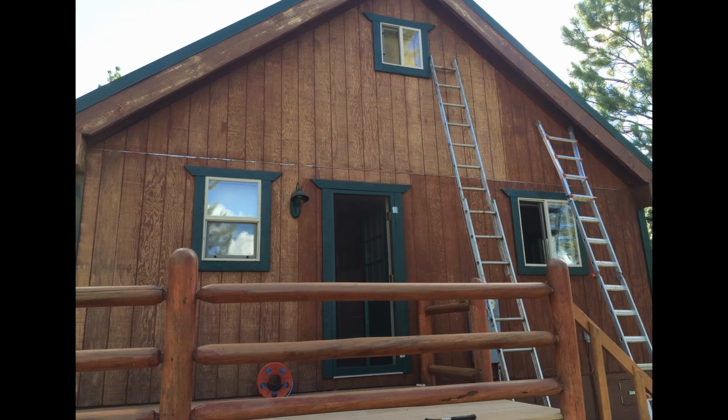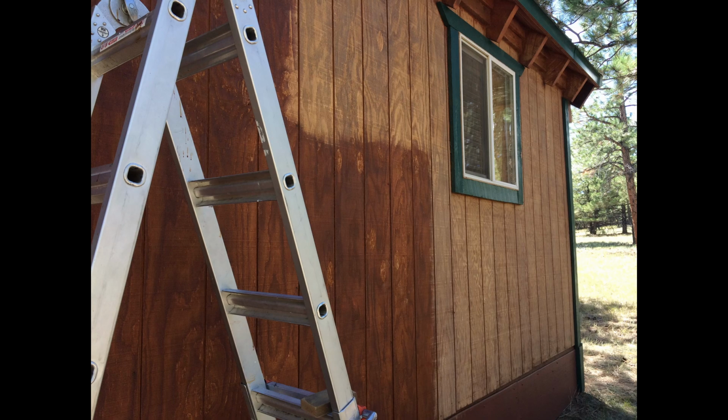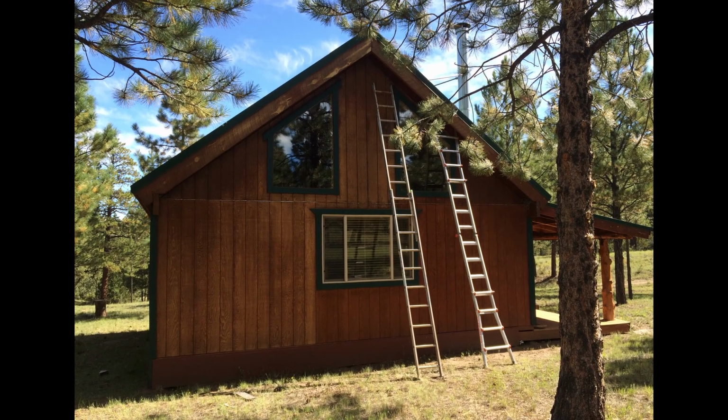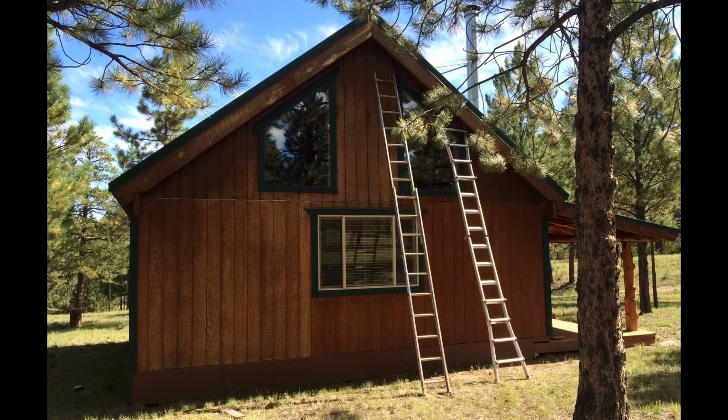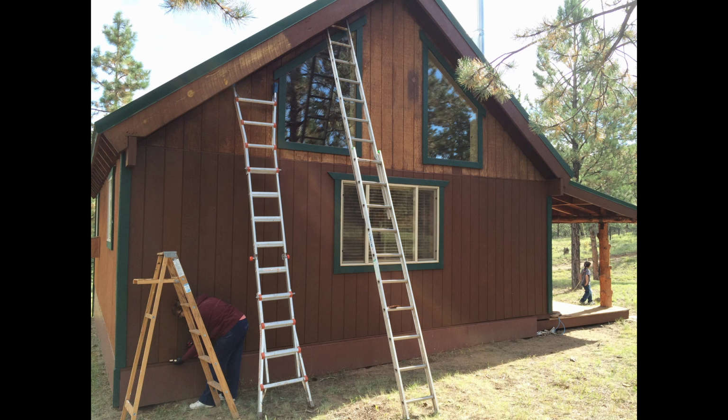In 2015, I spent days sanding all of the old stain off the cabin by hand. I wanted to start from scratch and use a higher quality solid color stain, and I wanted to make sure it was going to bond properly to the wood. I knew the only way to accomplish that was to completely remove the old stain. I decided to go with a nice, rich, deep brown color.